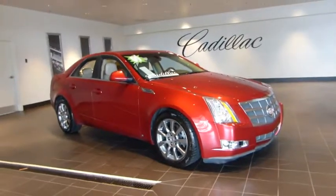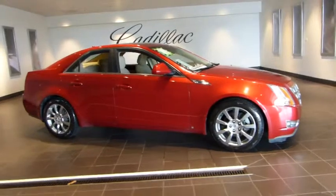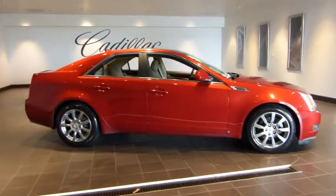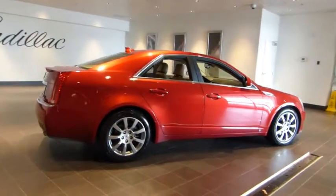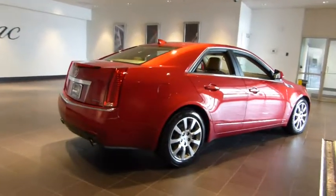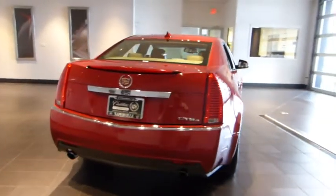The 2009 CTS. The CTS is a well-sorted blend of all-American style and European-inspired tuning with a cutting-edge design. The luxury CTS blends elegant styling, performance, and exceptional fuel economy. This vehicle has less than 80,000 miles.